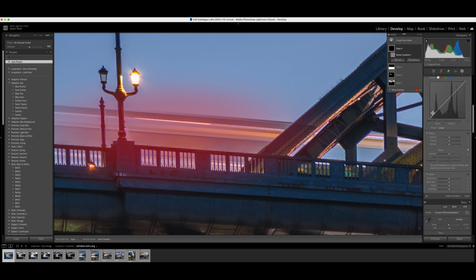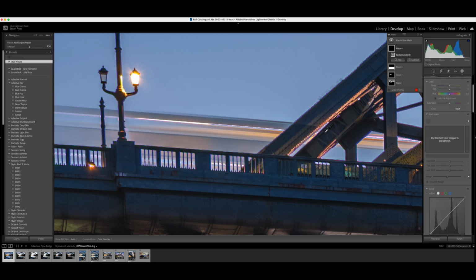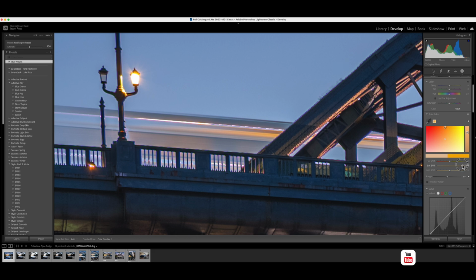And what we're going to do is just enhance the yellows in this area. So we're going to use the point color and we're going to select yellow and we're going to increase the saturation of the yellow. Now if we play around with the range a little bit, that will bring some more of the yellow parts of the bus in, and that looks pretty good.